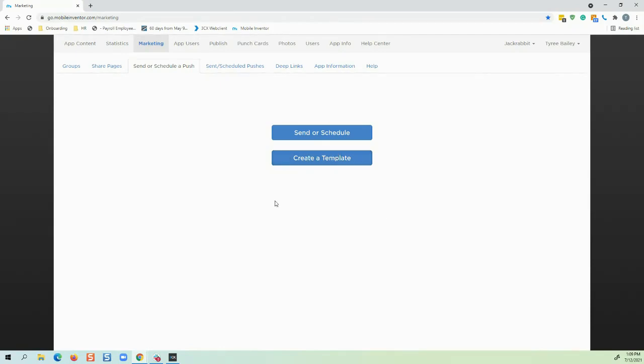Now, when it comes to sending off notifications, you can specify who you want to send notifications to. So if you want to send to a family or multiple families, you can do so. You can also send it to specific classes as well.